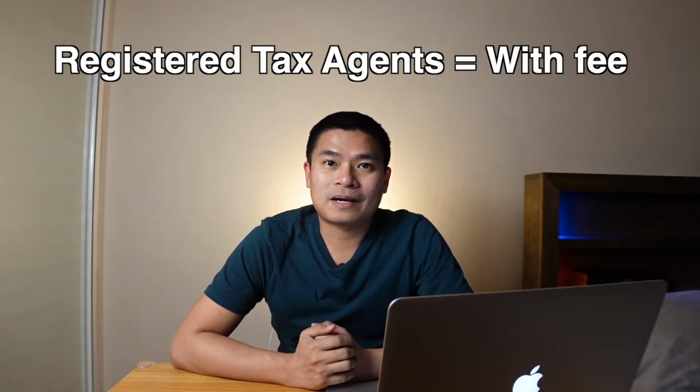Some of the individuals here use the help of registered tax agents in order to lodge their income tax return. So the registered tax agents will file the income tax return on their behalf for a fee. Your friends or family members that know how to lodge an income tax return can actually help you. However, they should not charge you if they're not registered tax agents.